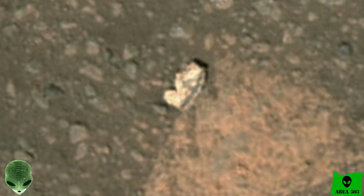Now I know that looks like an Easter Island statue, or with a little pareidolia it might even be a human head. And I'm sure one of the other more unscrupulous UFO YouTube channels is probably going to get a hold of that and say that that's proof of alien life on Mars. But it's still just a rock.